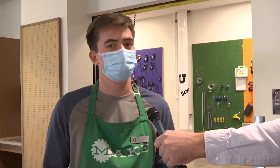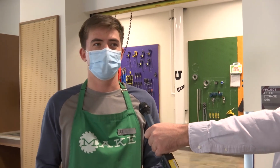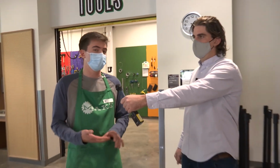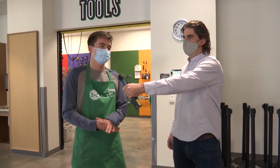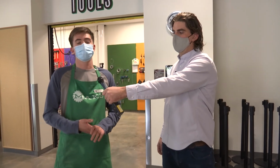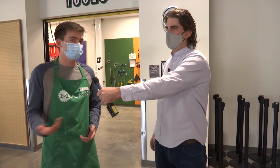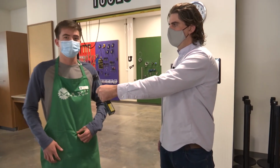And you have access to 3D printers, laser cutters, sticker makers, welders, woodworking machines, and much, much more. It's a great place if you have ideas, but haven't had the resources to create those ideas. It's a great place to come here, and we'd be happy to help you get those ideas into the actual real world. Swing by, talk to someone in a green apron, and we'd be happy to help.